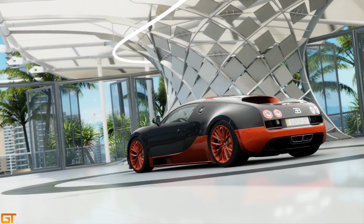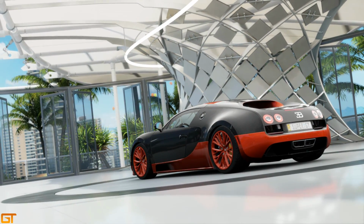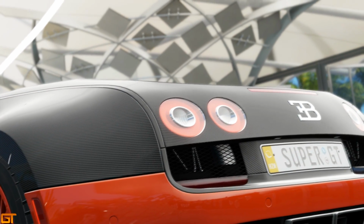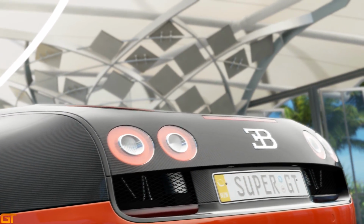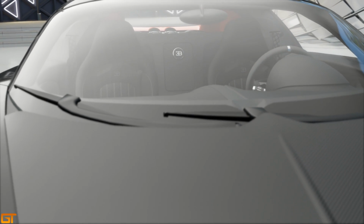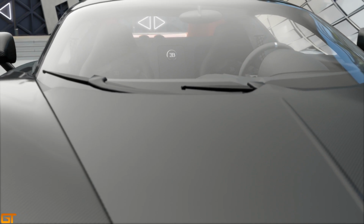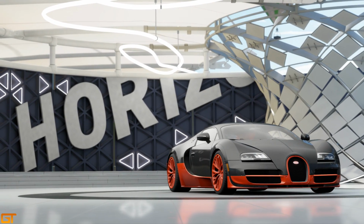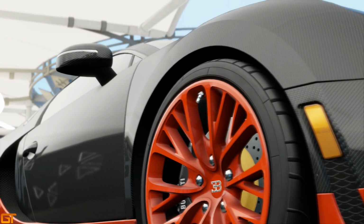And as we all know as car fans, these two cars are extremely fast in a straight line. The Veyron Super Sport reaching 257 miles per hour and the Mclaren F1 reaching 230 miles an hour. So obviously a bit of a difference there, but both are going to be extremely quick. It'll be very interesting to see which one is the quickest of the two.